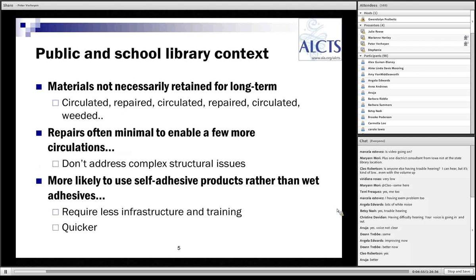In a completely different mentality, we have the public and school library context. Materials that are not necessarily retained for the long term. This would be items that would circulate, we would repair them, they would circulate, we would repair, circulate again, and then we would weed them. You would pretty much get your money's worth out of the item.